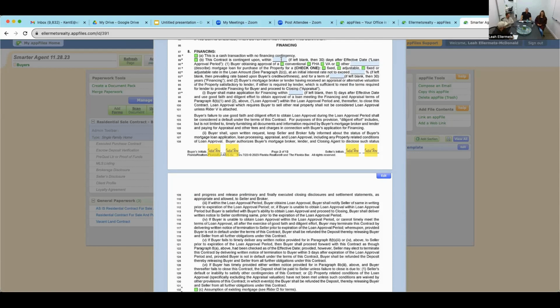If the buyer has done everything on their side to make sure that this is done and something blows up, they get their money back. It's just the way it works. Conventional, FHA, VA, USDA, whatever it may be. Native American loans, yep. We need to put that item in here.